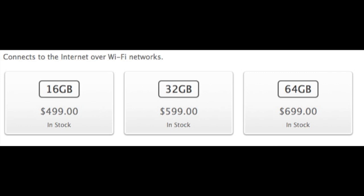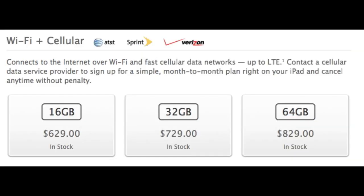But anyway, moving into the pricing, the Wi-Fi only models start at $499 for 16 gigabytes and go up to $699 for 64 gigabytes. And then the Wi-Fi/LTE models start at $629 for 16 gigabytes and go up to $829 for 64 gigabytes.